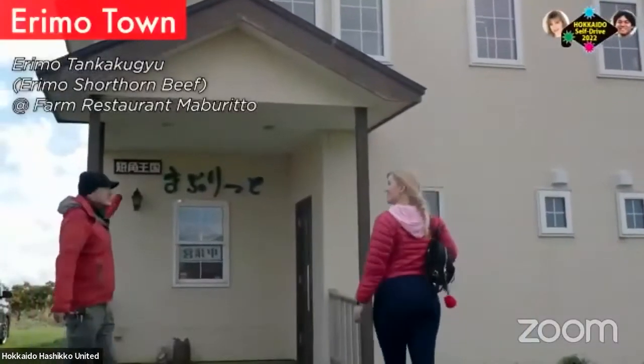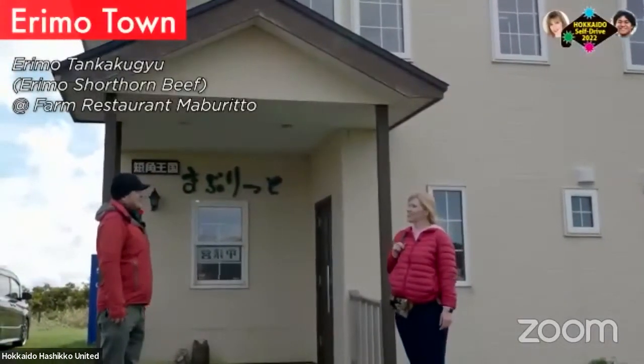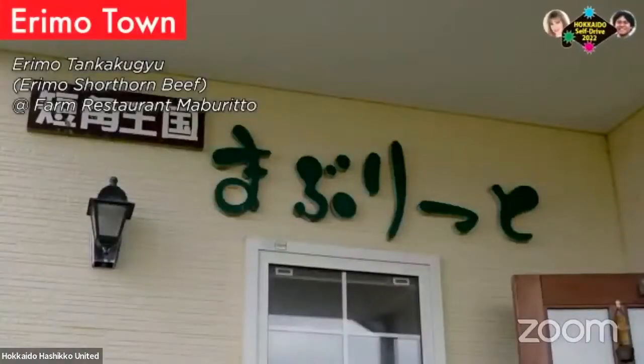Okay, so this is the farm restaurant. It's famous for short horn beef. Ooh, I love beef. So let's go inside. Okay, lead the way.